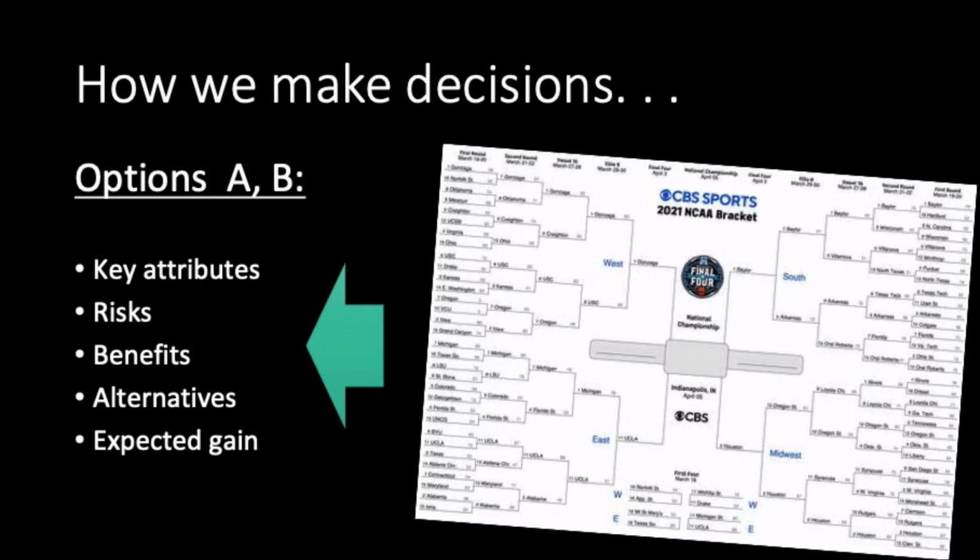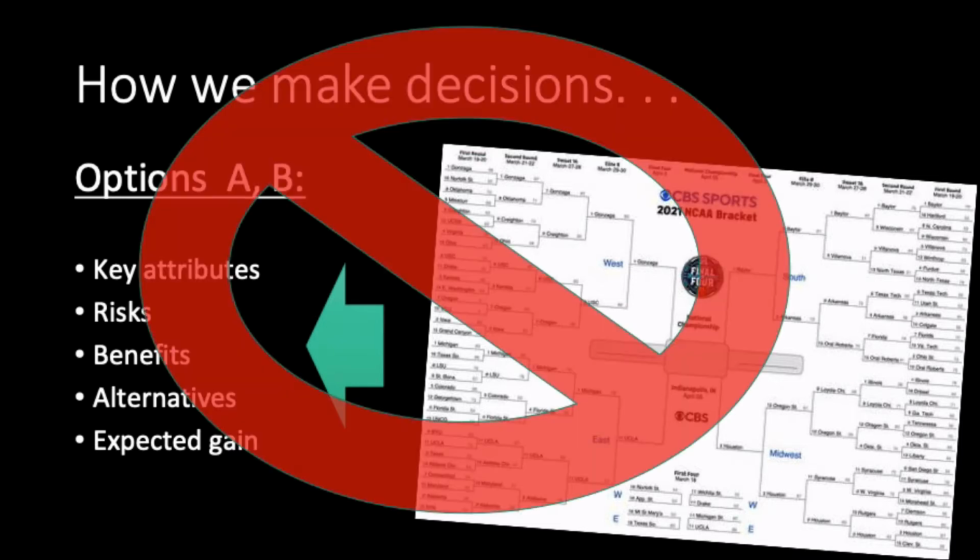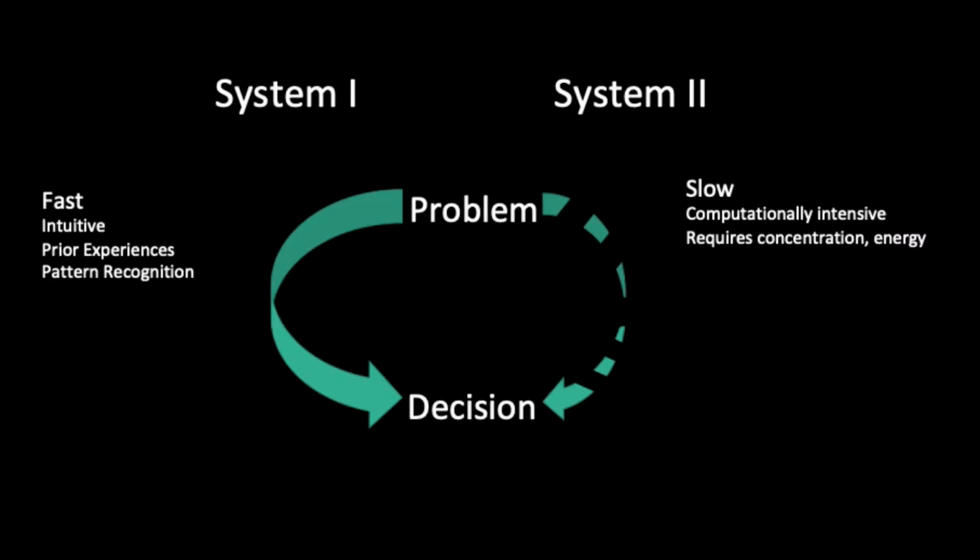Most of us have been acculturated in this process, probably during an internship, and it looks like March Madness, where we take a huge array of possibilities, whether they're diagnosis and treatment, and then whittle them down to a couple options and then make decisions between them based on key attributes, risks, benefits, alternatives, and likelihood of being the correct approach. The problem is this is really not what we do. Rather, a lot of what we decide is based on our intuition.